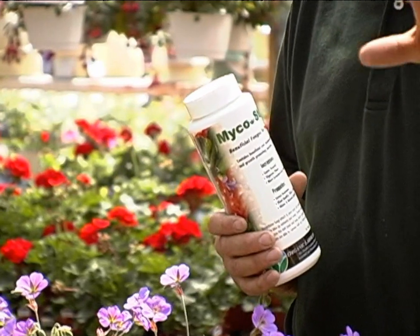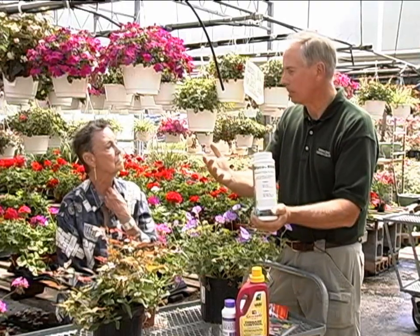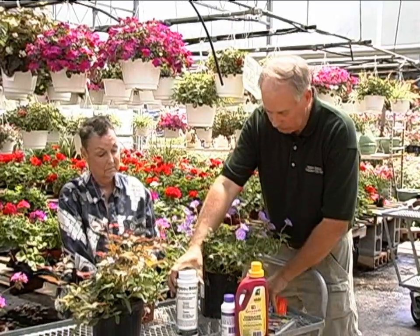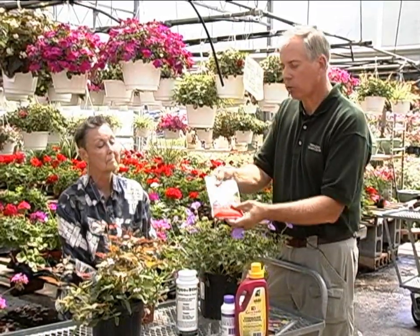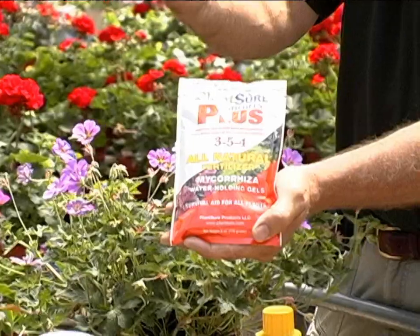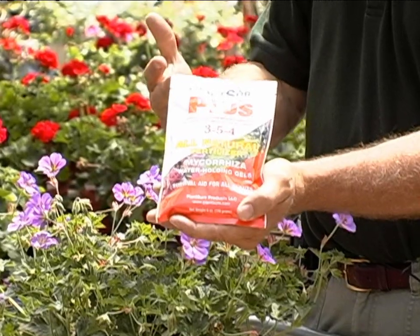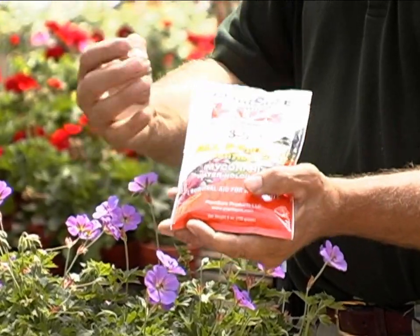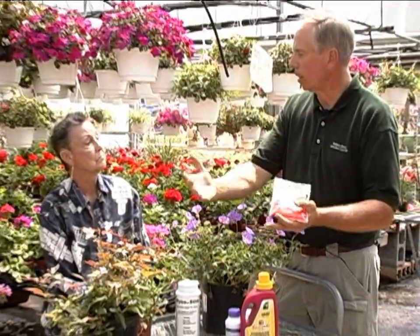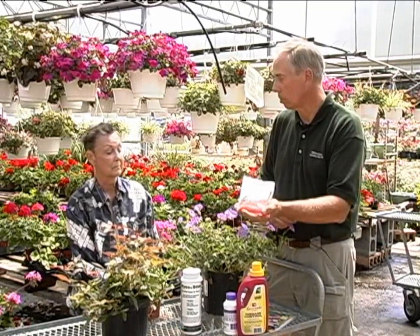This one here is called mycostem. It's mycorrhiza bacteria, the good bacteria that colonizes on the plant roots. You can buy it mixed with a fertilizer. It's kind of a starter type thing. They give you some fertilizer with it, really to get those plants off to a good start. And the good thing about it is, as those plants grow and the roots grow, the beneficial bacteria grows right along on the roots, and it really gives you a much stronger, healthier plant without using chemicals.